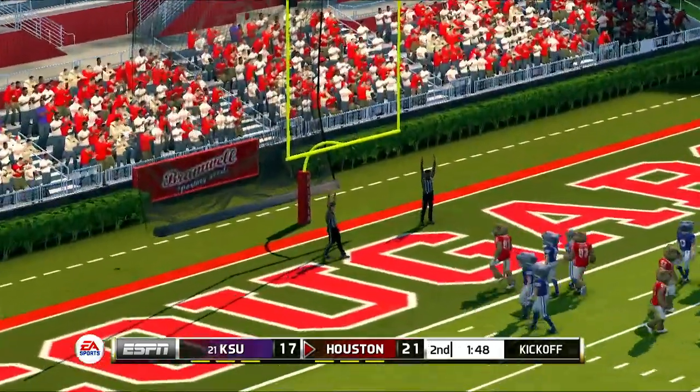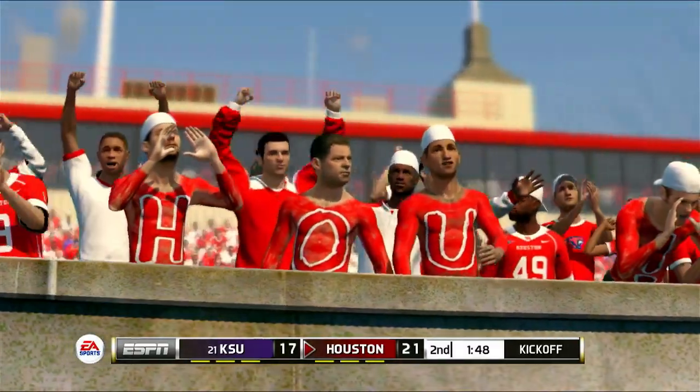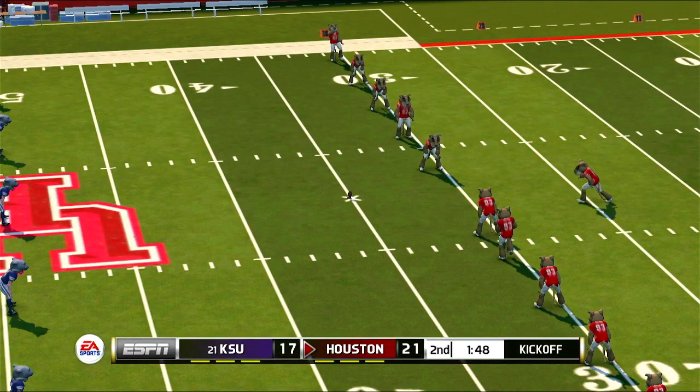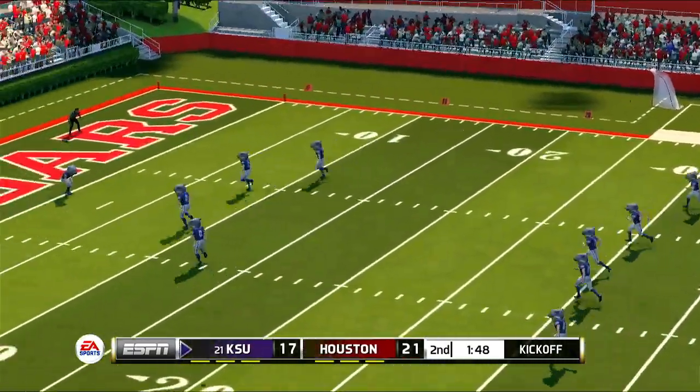He splits the uprights with the extra point. A 9-play, 74-yard drive. And they get it in for 7. You know, Brad, a lot of times you have to watch practice and watch a 7-on-7 drill to not see the ball touch the ground. This time they went the entire length of the field. The ball never touched the ground.